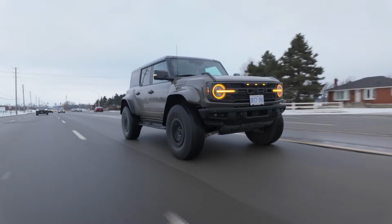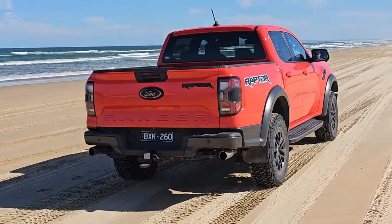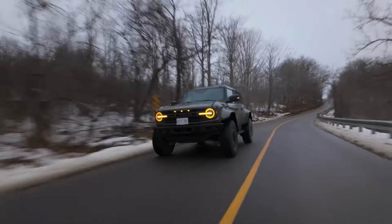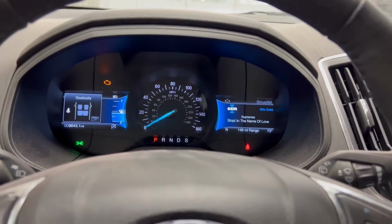Another mistake that many Ford owners make is using high ethanol fuels like E85 or E15 when their Ford isn't a flex fuel vehicle. The extra ethanol acts as a solvent that can corrode rubber fuel lines, seals, and injectors. And it can even run lean because the engine isn't tuned for that blend. Before you know it, the check engine light is on and your car is misfiring.